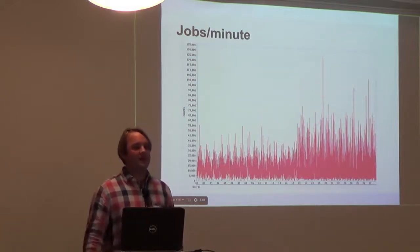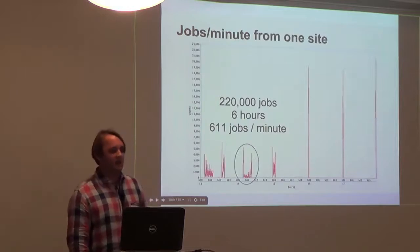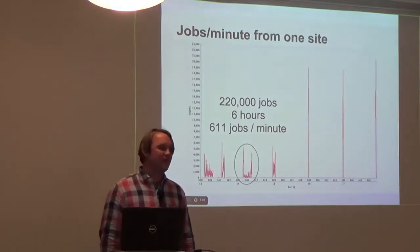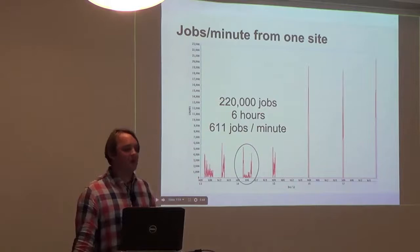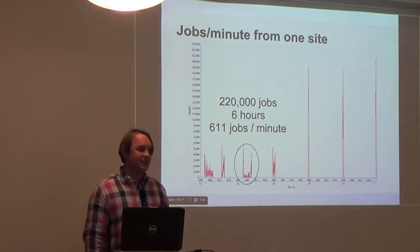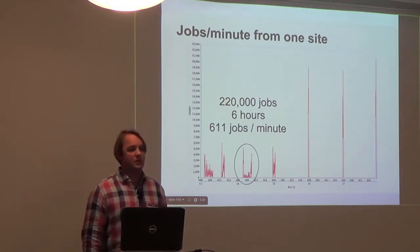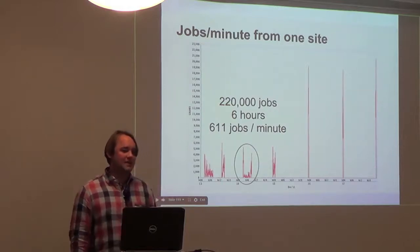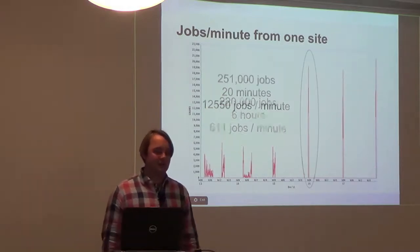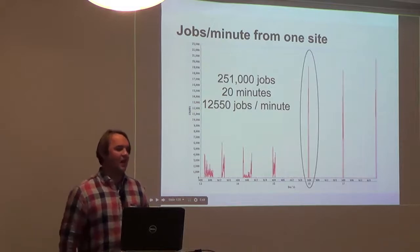It's kind of hard to tell exactly how much this helped us, but if we zoom in on one specific site, we get a lot of good information. This site, before we were using RabbitMQ, we were only able to process 220,000 jobs in 6 hours. 611 jobs per minute. But after we moved to RabbitMQ and took advantage of writing locally to a message queue as well as parallelizing the writes, we were able to process 251,000 jobs in 20 minutes. We're seeing a lot of improvement.